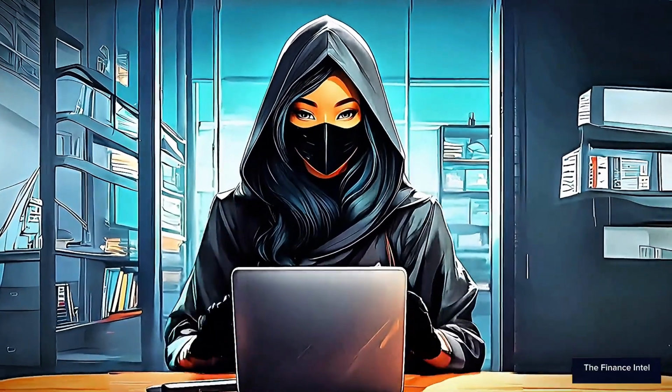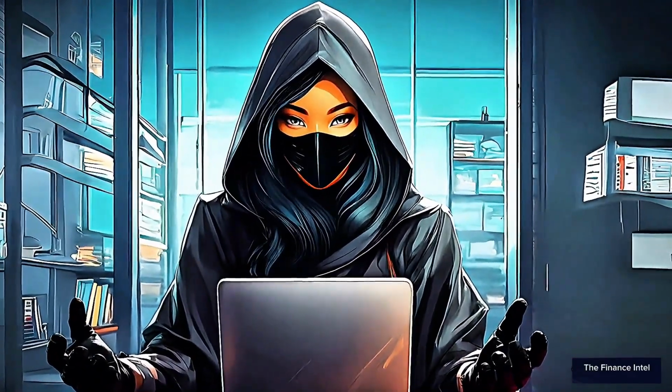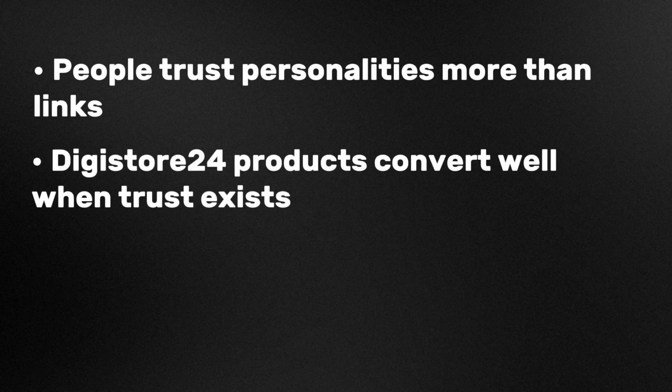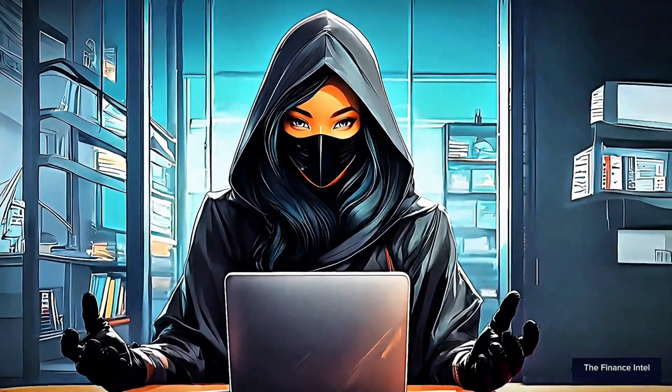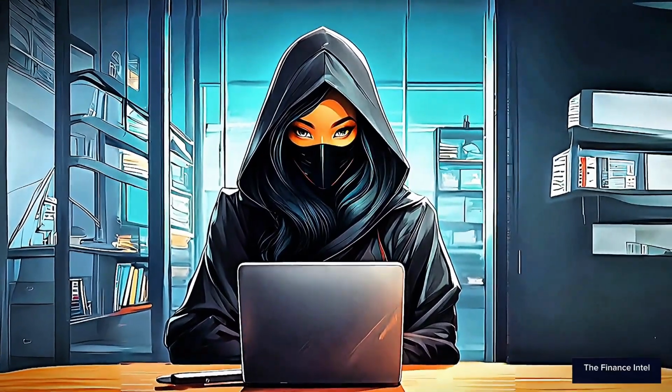Now, before we get into how to create these AI influencers, you need to understand why this works so well for affiliate marketing like Digistore24 in the first place. First of all, people trust personalities more than links. AI influencers create familiarity at scale, and familiarity builds clicks. Digistore24 products convert well when trust exists. But none of that matters if your AI influencer looks generic, and that's where most people fail.